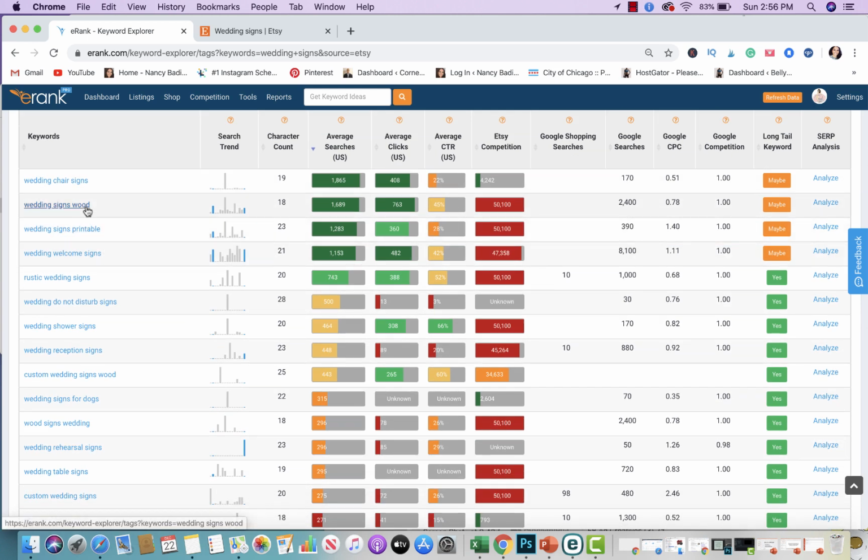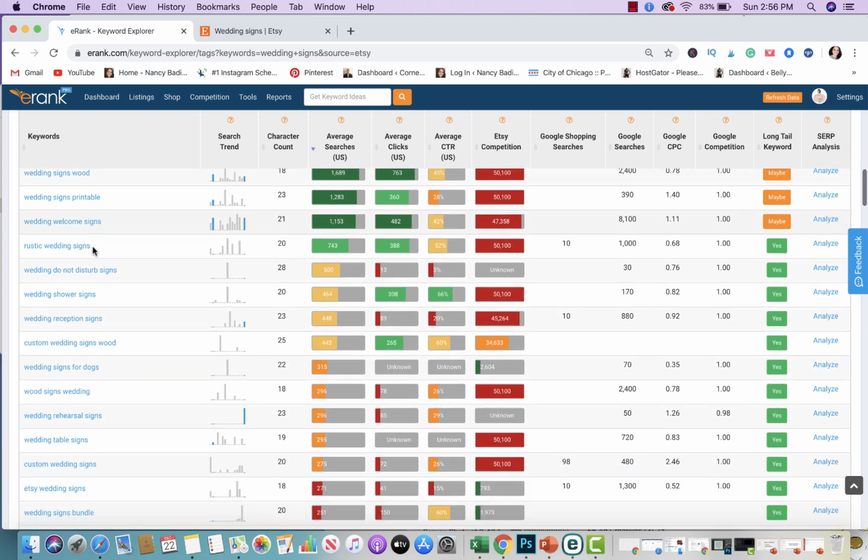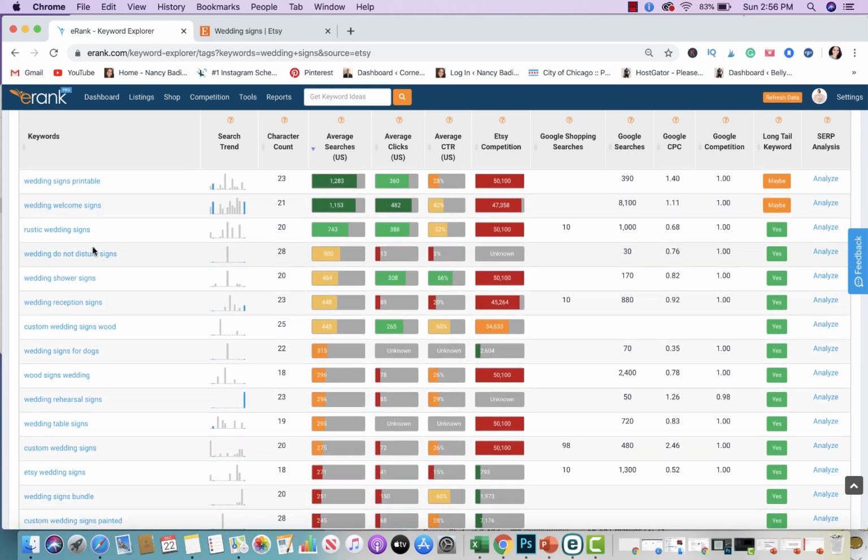If my wedding sign doesn't have wood, I wouldn't use that one. Now, I do sell printable wedding signs, so this one is a good one here. What I would do is think, okay, this is a good keyword for me, but let's look at the numbers, right? Average monthly searches is good because I always try to stick with 500 and up.